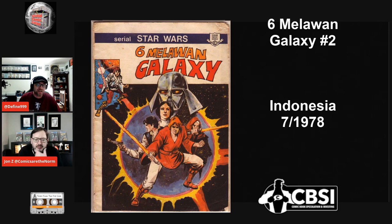I'm going to drop a lot of knowledge on this one. Okay. This is the Indonesian Star Wars bootleg, 6 Melawan Galaxy 2, published by Sanggar Karya on July 13th, 1978. So even though this is a bootleg, this is an old, old book. This isn't a modern bootleg, you know.